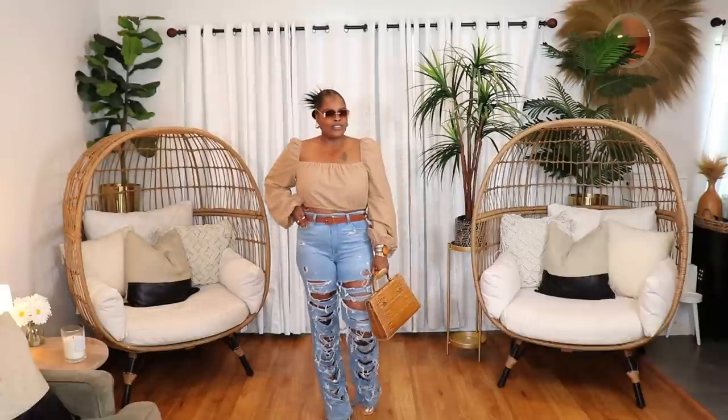I love this look. So easy to recreate: cute little girly top, something off the shoulder, something that shows a little bit of midriff, nice heels, cute bag. You got the look, girlfriend.